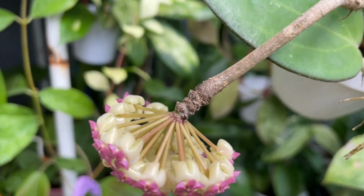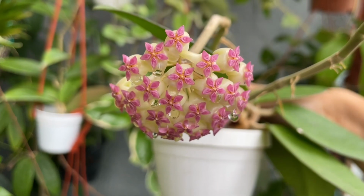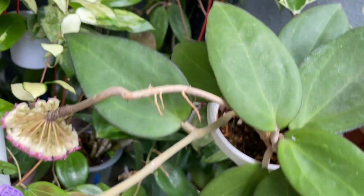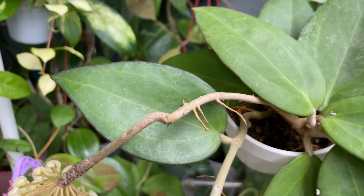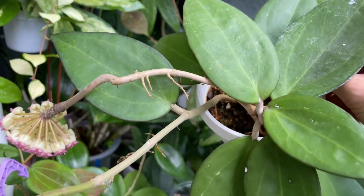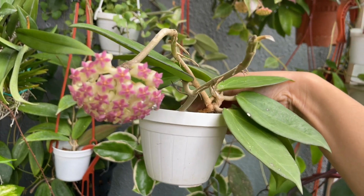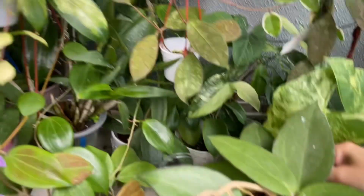And the creamy yellow and the pink centers are just so sweet, just like a candy. And I really love the leaves as well. They are pretty big, purple at the edge, and it has some defined veining as well. So this one is really one of my favorite Hoyas, and just want to show that and share that with everybody.